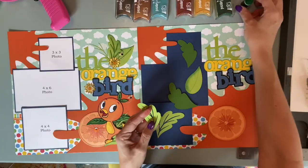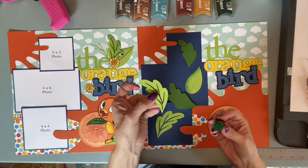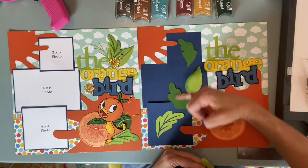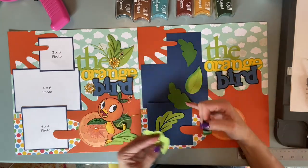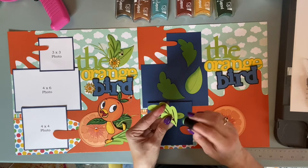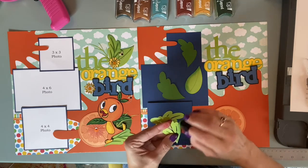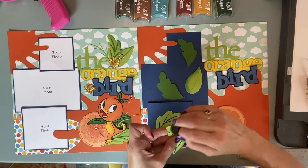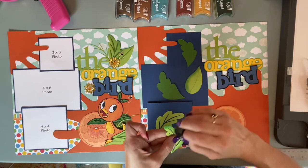So I'm going to do all of the inking, and then we're going to go back and add some accents with our Nouveau glitter markers. So we're using the Fields of Green on all the lighter shades of green here. These are our bases, so we don't need to ink any of those. You're not really going to see them. And I'm just going to go along one edge of each of our lighter green leaves.